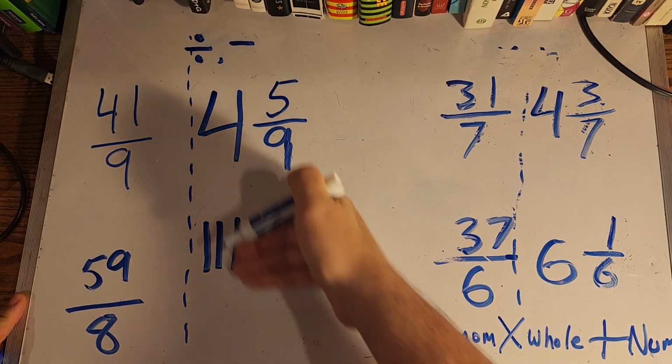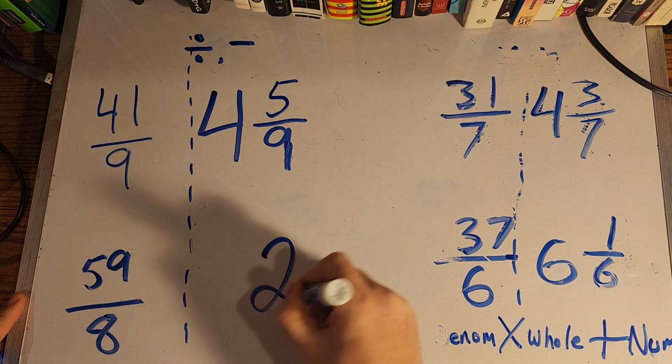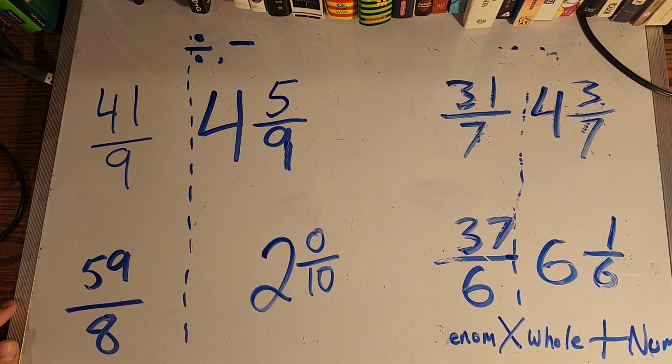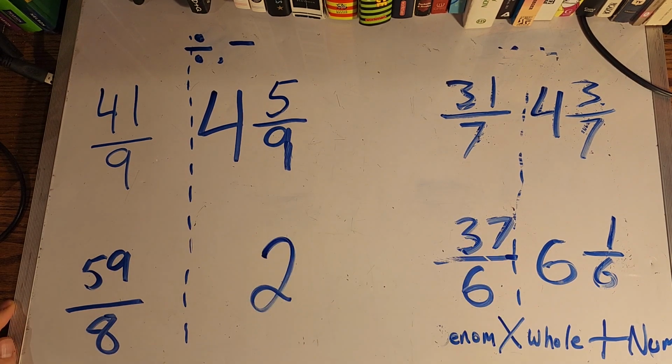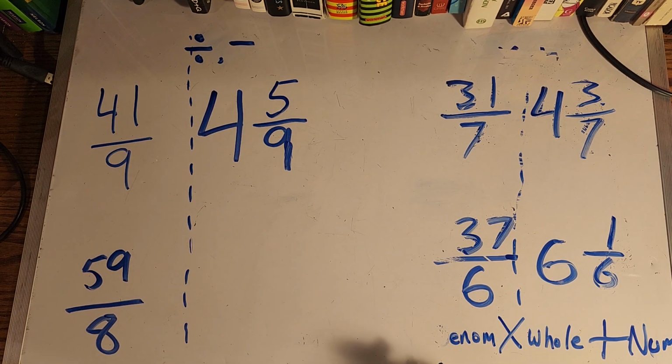So if you do any one of these questions, and you get like 2 and 0/10, well, I mean, it seems excessive, right? You could just say it's 2. Well, just keep an eye open for that on this worksheet.